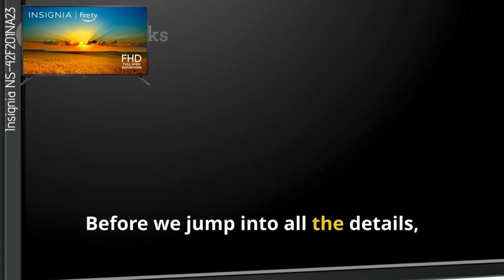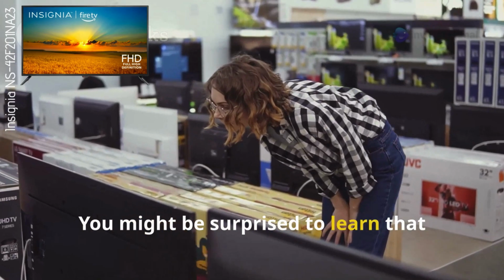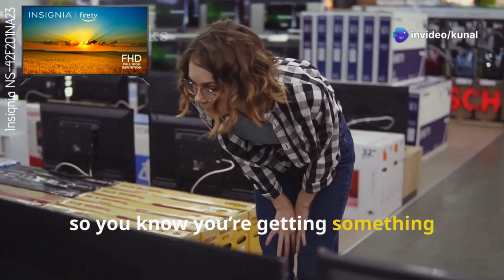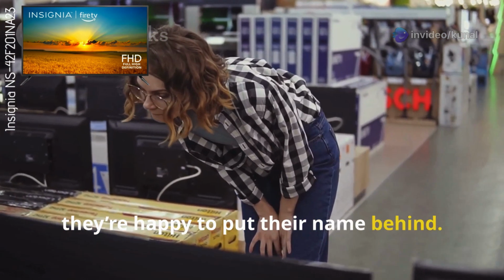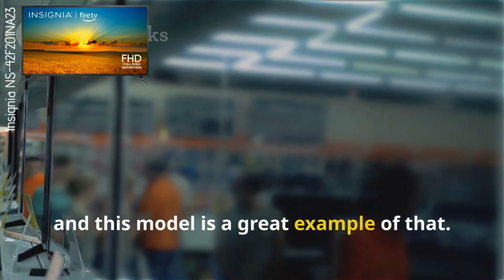Before we jump into all the details, let's take a moment to chat about Insignia. You might be surprised to learn that Insignia is actually a Best Buy brand, so you know you're getting something they're happy to put their name behind. Insignia TVs are known for their reliable quality and wallet-friendly prices, and this model is a great example of that.